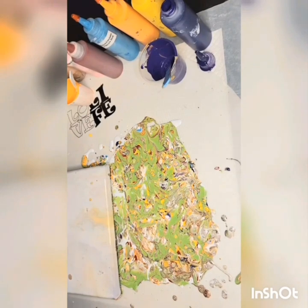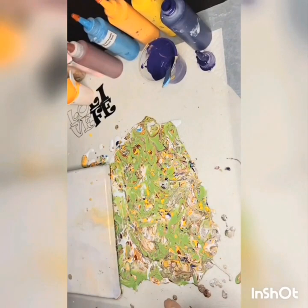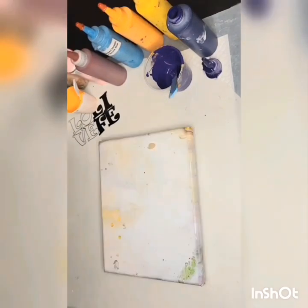Looks like I'm cleaning a lot of my mess up, and I'll do something with this. I'm probably going to have scraps. I'm going to have to put it in a cup. Scrap it. I'll be back.